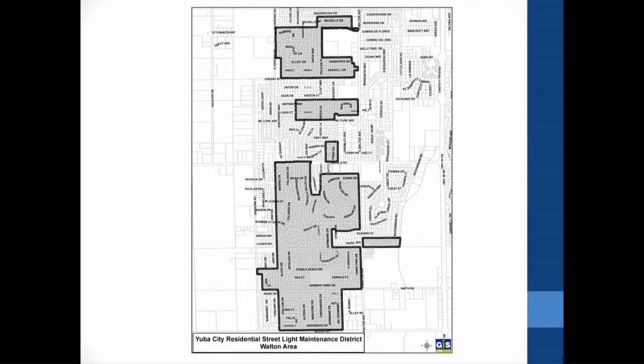All right. Item number 8, Yuba City Residential Street Lighting Maintenance Districts, Walton area and Tierra Buena. Resolution confirming diagram and assessments and levying the assessments. Again, this is a similar item. The biggest difference for these zones is that they are PG&E owned streetlights, and we're paying the power for them.